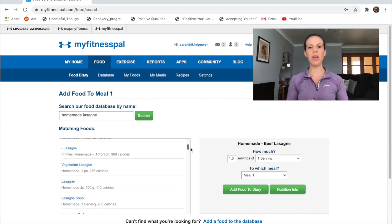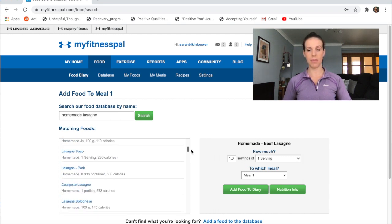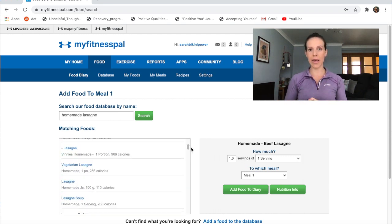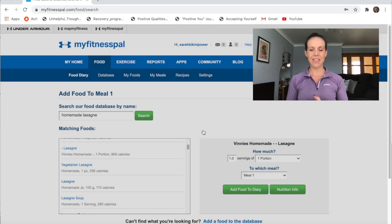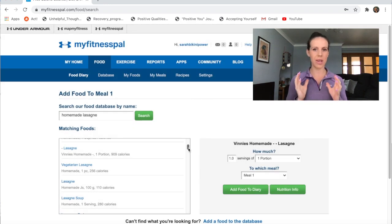Okay, so if we look at a different option here, we've got Vinny's lasagna. So 909 calories, so that's going to be a little bit more accurate to overestimate rather than underestimate, especially when dieting. If we have a look at the nutrition content, the fat, protein and the carbs are looking pretty good for a nice hearty lasagna there. So that's definitely one that we can keep as an option.